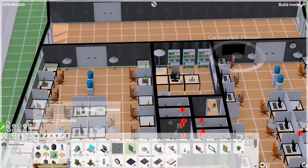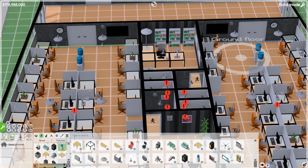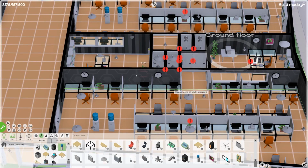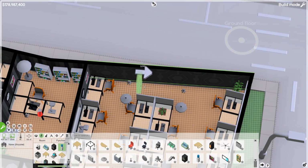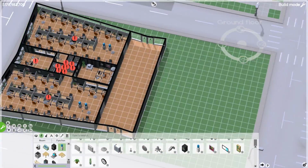I'm just placing some decorations in the room so they're actually nice, getting some TVs. As you can see, we did some water coolers there so they can get their socialization, all the kind of stuff that is actually useful and quite nice. And then some skill boosting from the bookcases here with some TVs as well.